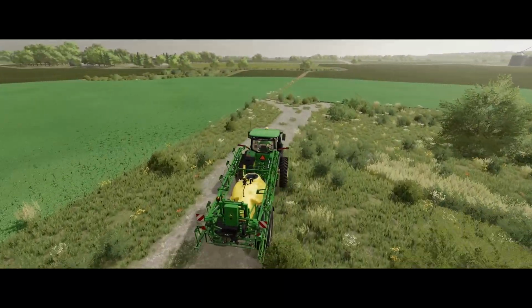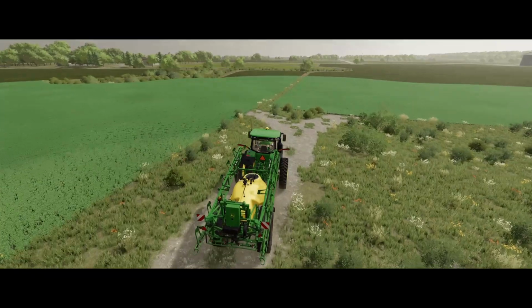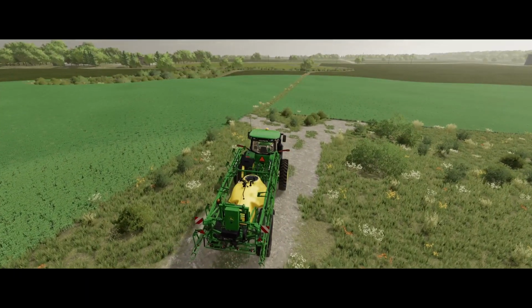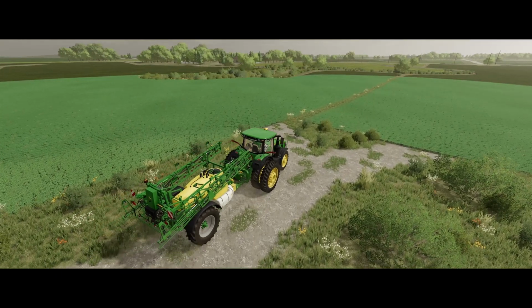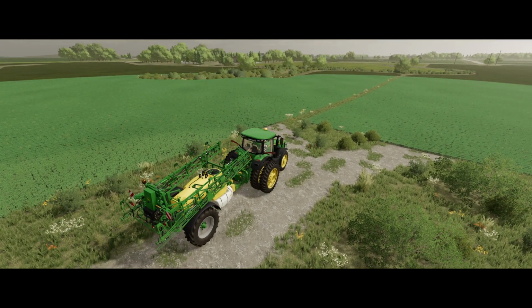Thankfully, with the section control that's on this, or independent nozzle control, I don't have to worry about blasting over top of the creek and contaminating anything, because it automatically shuts off at the field border.